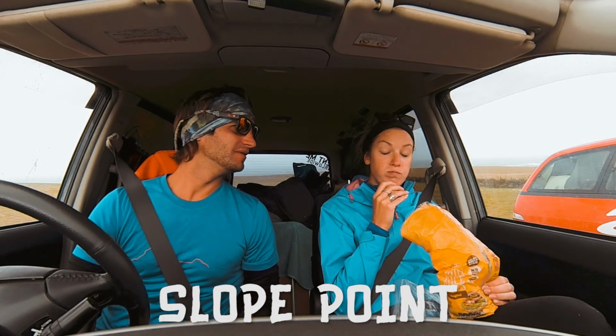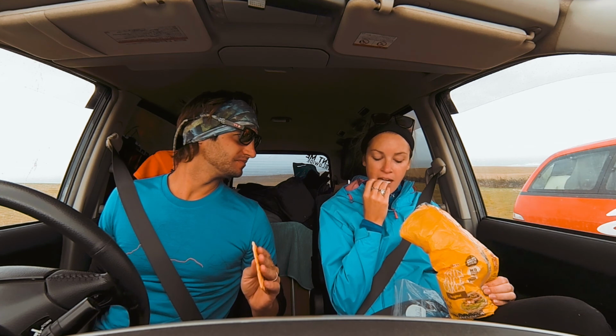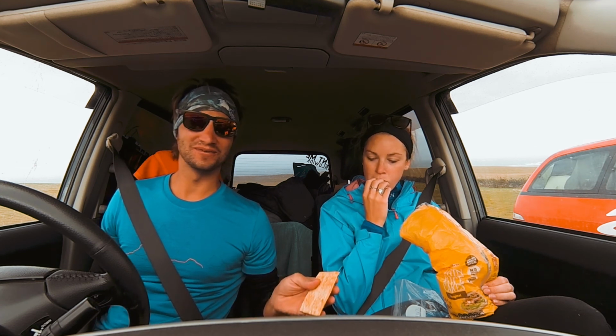Slope Point. We've come so far. We're in the parking lot. It turns out there's a 20-minute walk. We've had defeats today. We got stuck. We're in sandals. Our shoes are drenched. I didn't sleep all night. Some of us didn't sleep. Some of us got rocked like babies all night by the wind.